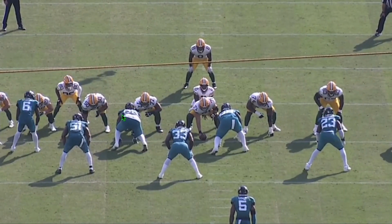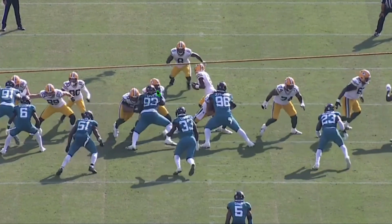But at the point of attack right here, this key double team, this key block, what we want to see from Morgan and Tom is perfect. Again, good position there. I'd like Morgan's pad level to maybe be a little bit lower. You see where Tom's head's at. That's where you want to be.